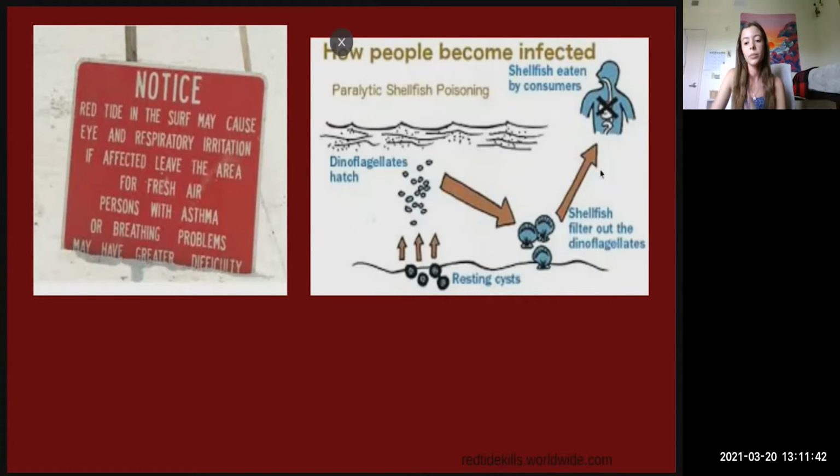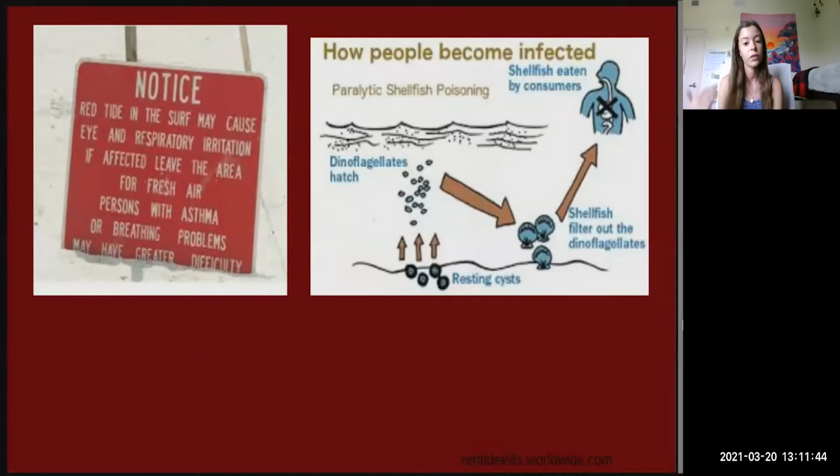It can actually be dangerous after a red tide has passed, because once the dinoflagellates die, they are filtered by filter feeders like shellfish. And then if you eat the shellfish, you can consume the brevetoxin and then you might have to be hospitalized. It's not a serious risk for most people, but if you have respiratory problems or any underlying illnesses, it can be really dangerous to consume intoxicated shellfish. And it's also harmful for the animals too, because a lot of them can feel the effects of a red tide even after it's cleared.